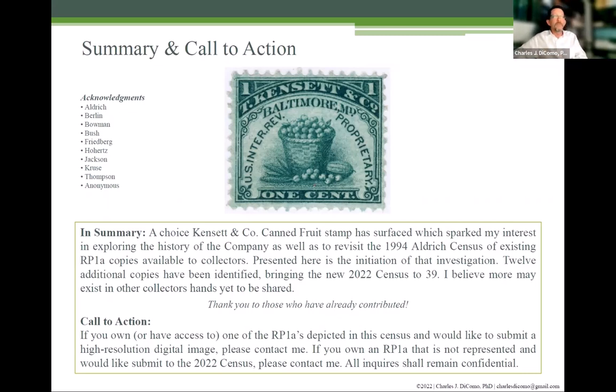I shared a little bit with you on the history of the company, a little bit about Baltimore, the Inner Harbor, the oyster fields and beds down there on the Chesapeake, the tin cans, moving from glass to tin cans and then being able to peddle and sell their wares of oysters and fruit, and the little stamp that they put on there, which was this one. Identifying the 12 new copies was really something I was very pleased to be able to do, to get the 39. And the acknowledgements are at the upper left.